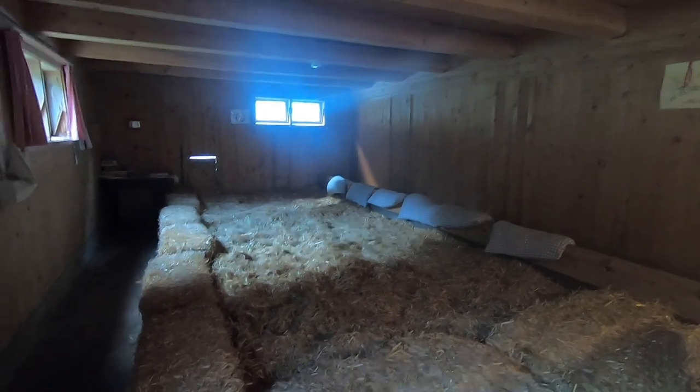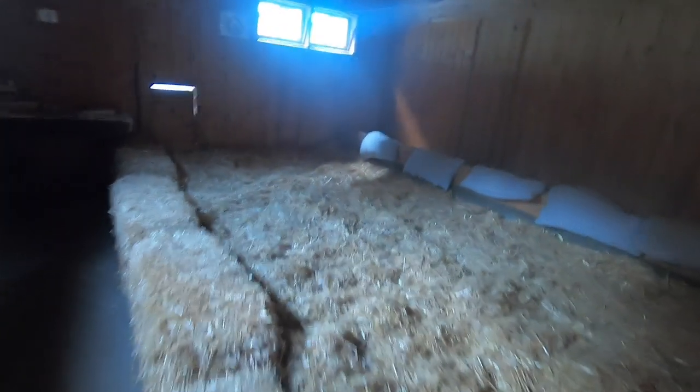I mean, you said it was a barn with straw beds. It is. It's a barn. And what I was envisioning was like a boutique barn conversion. No. It's a barn. At least we won't have to fight for the covers.